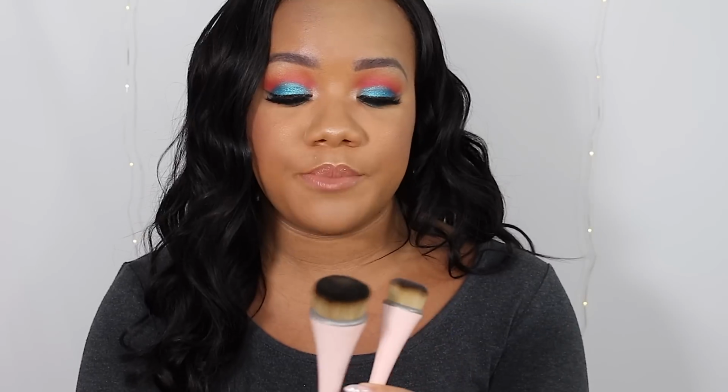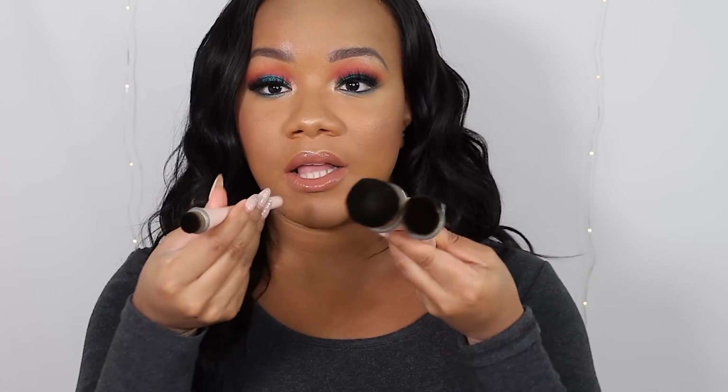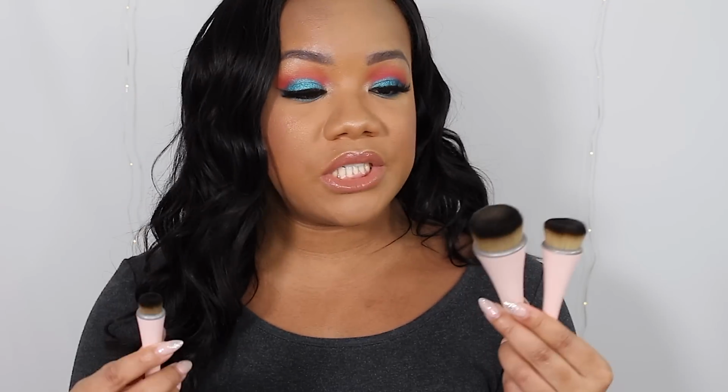I have this Eco Tools brush set. Now, I hauled this like last month, and I haven't seen anyone talking about these brushes, but these are brand new brushes from Eco Tools, and they are like those flat brushes, but they buff out liquid product so well. So I've used these for cream blush, cream bronzer. I've used it for foundation.